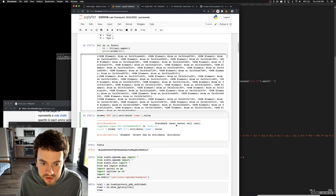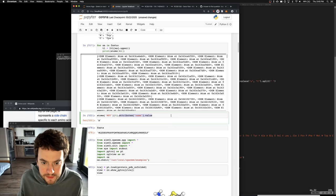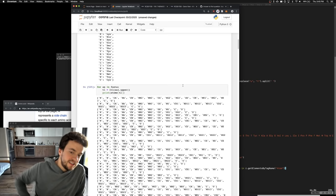All right. getElementsByTagName. So we actually want to say x dot attributes name value for x. And you know, I may be terrible at bio, but when you all see me do data parsing, right? Yeah, that data parsing.